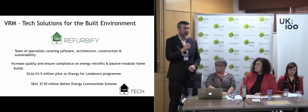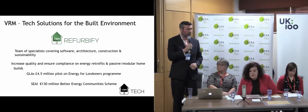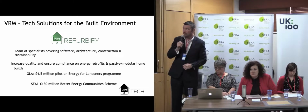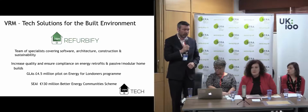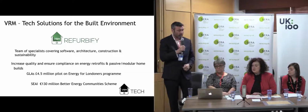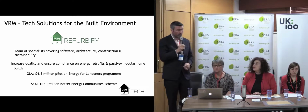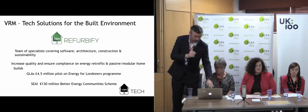So we started off in sustainability, really looking at retrofit energy projects, large-scale energy projects, making sure we could improve compliance and make sure these things happened on time and to specification. That was relevant at the moment with different things that are happening in the industry. We have a special focus on passive homes and now modular build as well. People that are using this type of infrastructure, GLA just rolling out their new Energy for Londoners program, starting with a pilot, which is quite exciting for us. And in Ireland, actually, the SERA, which is non-domestic buildings, that's quite a large figure you can see there, was actually 2016's figure, so this year's was much higher.